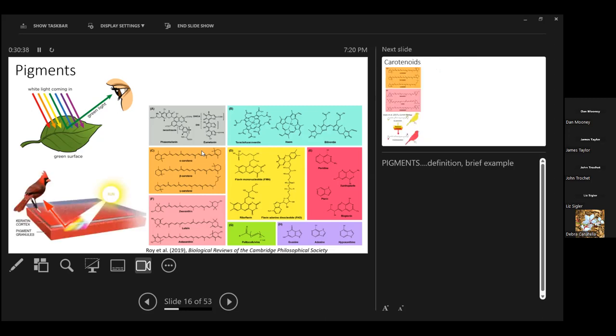Same thing happens in bird feathers. This is a cool diagram. If you've ever done the Cornell Bird Academy color seminar series, they have a bunch of excellent diagrams, this being one of them. But essentially, sun hits the pigment in this bird's feathers. All the wavelengths are being absorbed except for the red wavelength. The red wavelength is reflected, causing us to perceive this cardinal as red.